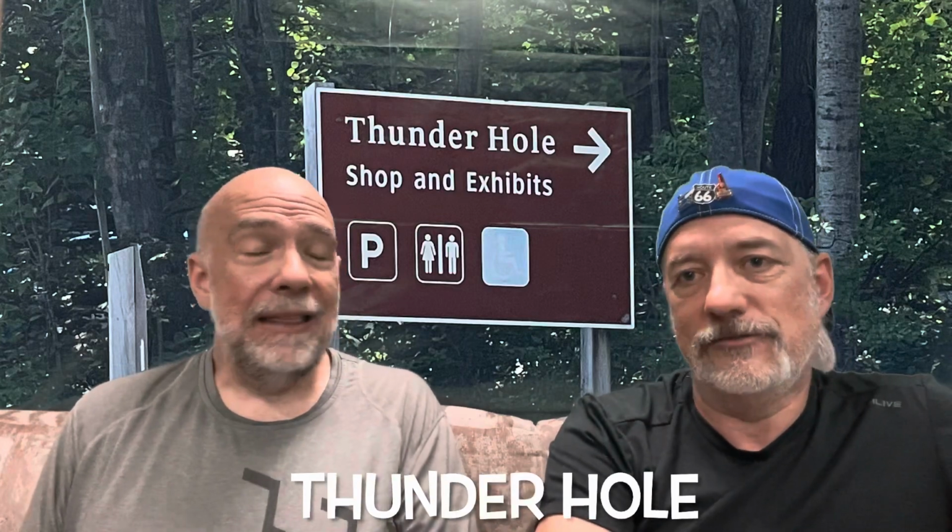Then there's Thunder Hole. And there's an ocean walk from Sand Beach all the way down to, is it Otter Point? And it's not that long of a hike. It's a little bit of a hike, but definitely you could do between Sand Beach and Thunder Hole, and that's a great little walk.